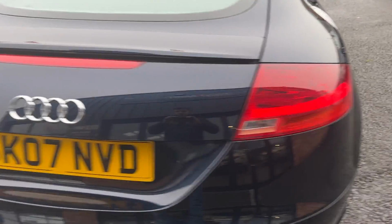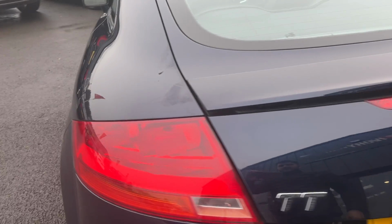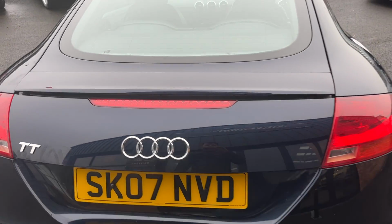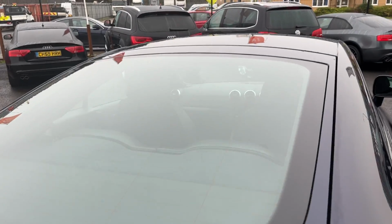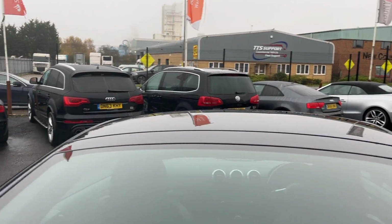Tail lights are in good condition, along with the tailgate. This spoiler is slightly proud, but I'll show you the actuation of that in a second, as it is electronic. And also the rear screen looks in good condition, and along the roof lining.